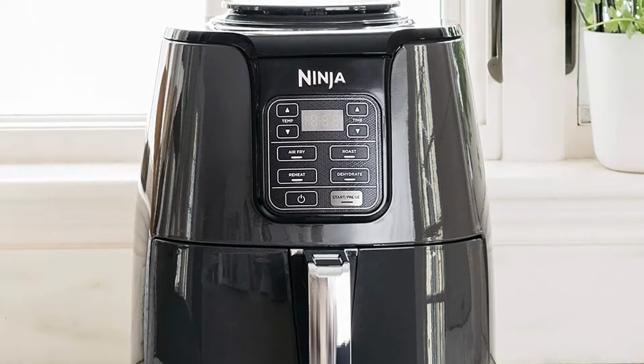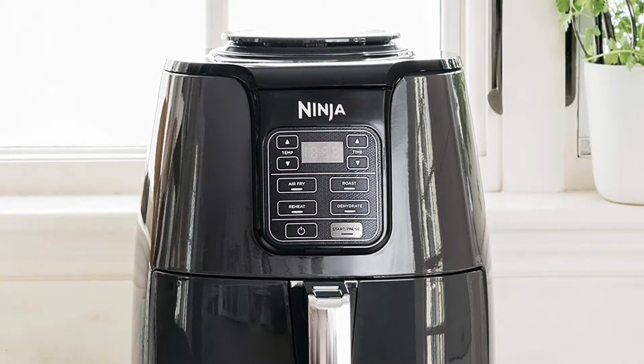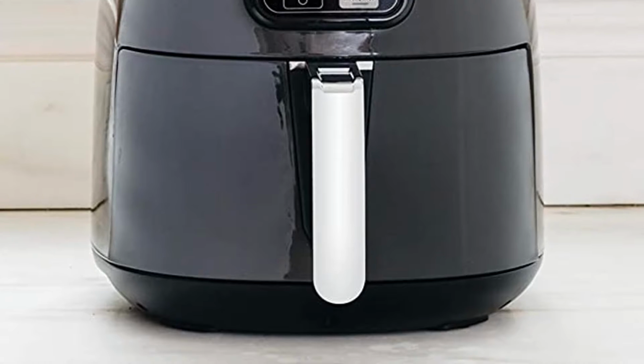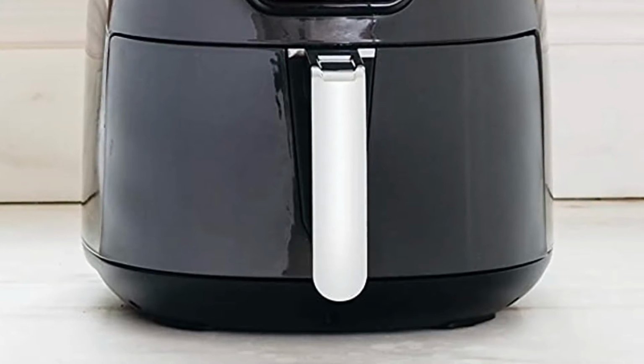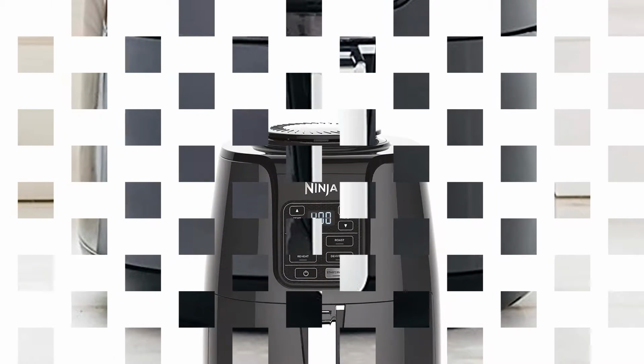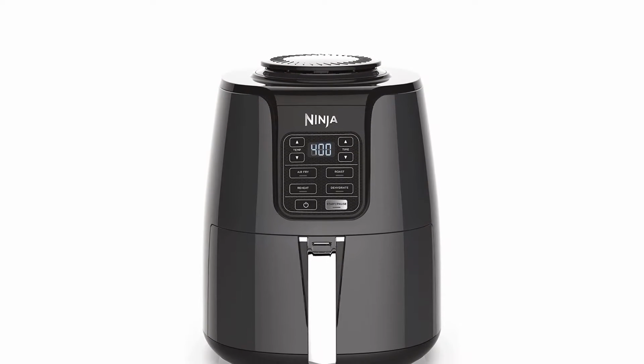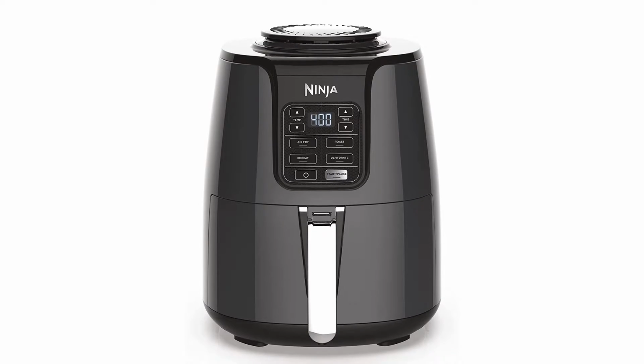Furthermore, all the attachments in the air fryer are dishwasher safe. The Ninja Air Fryer for fish is available in black with a glass mirror window that allows you to choose the cooking mode. Also, the dimensions are 13.6 by 11 by 13.3 inches, along with a weight of 4.9 pounds.